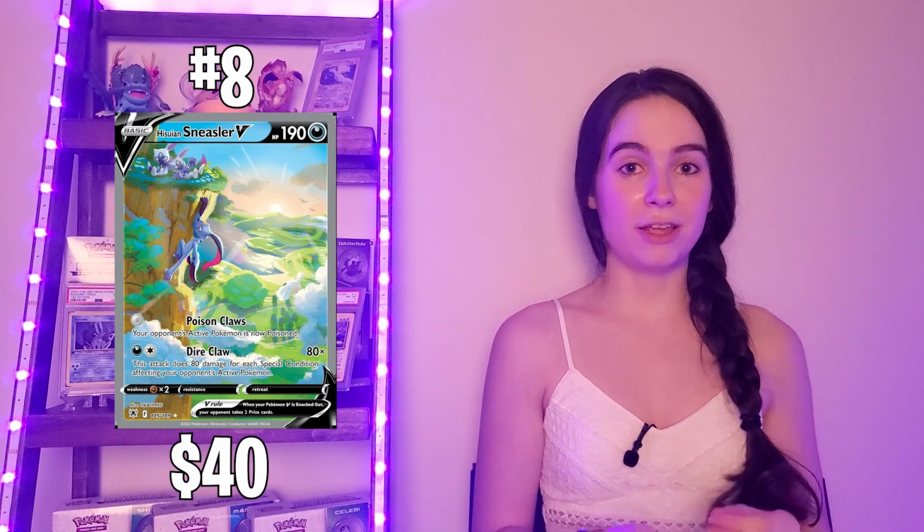Next up in 9th, we actually have the Arceus V alt art from Brilliant Stars, which is only going for $40, which is absolutely insane to me because this card is so beautiful. I don't understand why it is cheaper than some other cards on this list, specifically the next one, which is going to be the Hisuian Sneasler V from Astral Radiance.